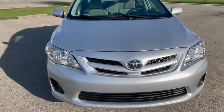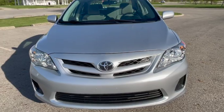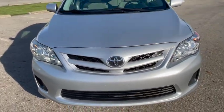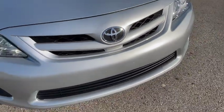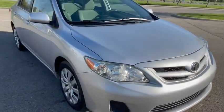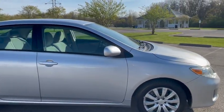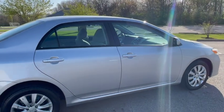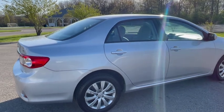This car is in fantastic condition. Take note of how nice and clear the headlights are here in the front. This car's been well cared for. It's never had a front license plate installed, so the dimples on the bumper are still there and they haven't been drilled, which is fantastic. Keeps the front bumper looking nice and clean. The paint and body are in excellent shape for the mileage and the age.